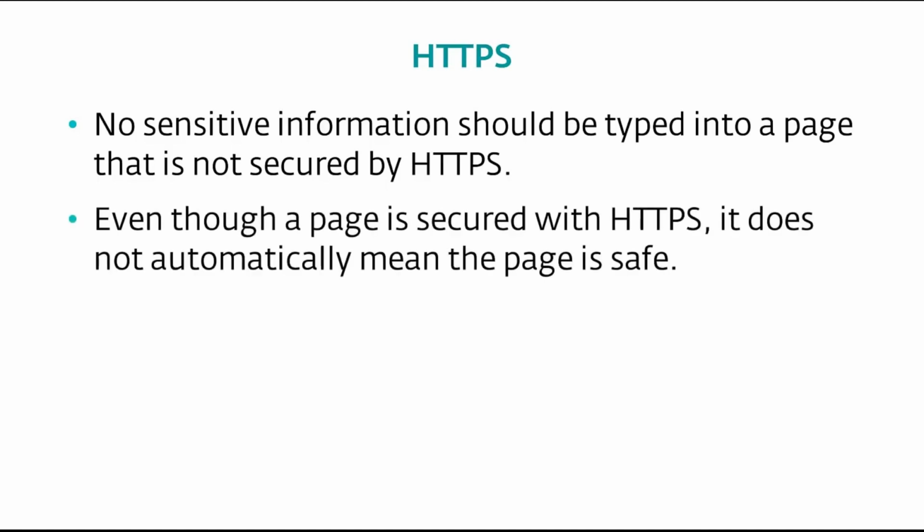However, even though a page is secured by HTTPS, it does not automatically mean the page is safe. Sometimes, people make it look like it's HTTPS by putting fake icons in place and displaying on the screen that it's HTTPS.